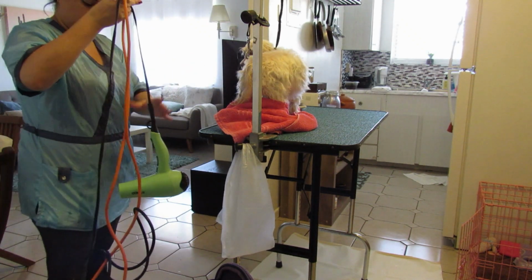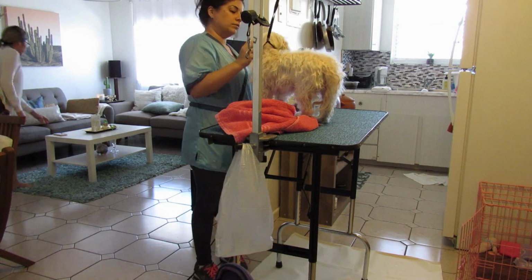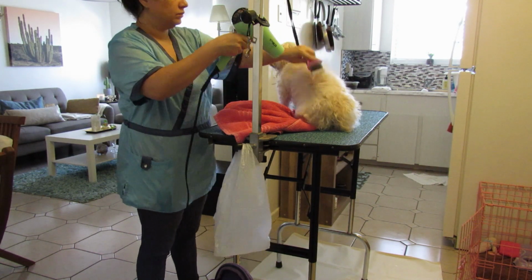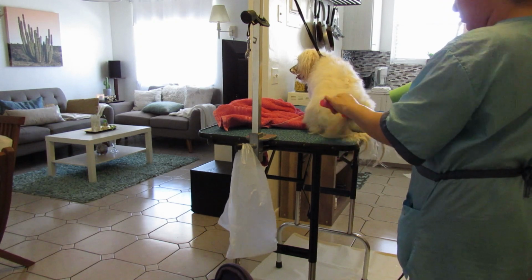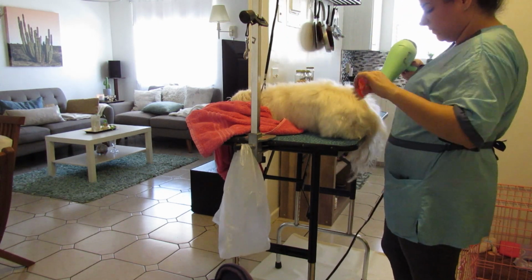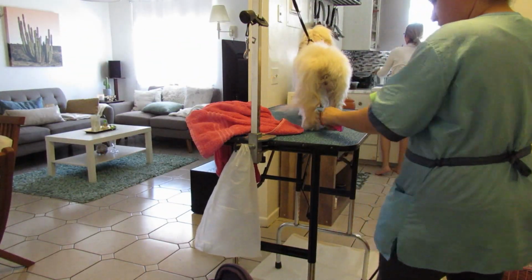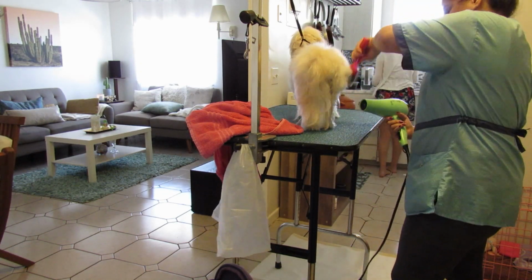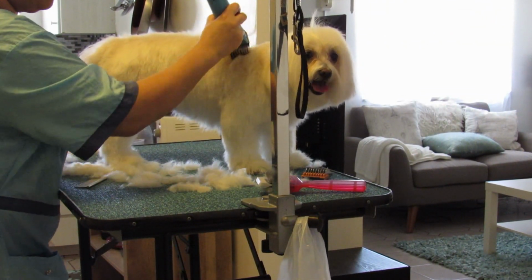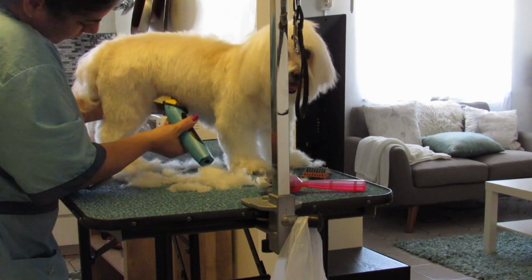I interrupted Jess' work only 2 times. One to plug in the dryer and 2, I offered her something to drink. And please guys, don't interrupt the groomer's work. And you know what? If you want to show a photo to the groomer to explain how you want the new hairstyle for your dog, do it before the groomer starts the service. In my case, I decided to keep Candy's hair short.